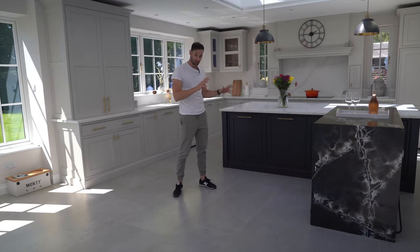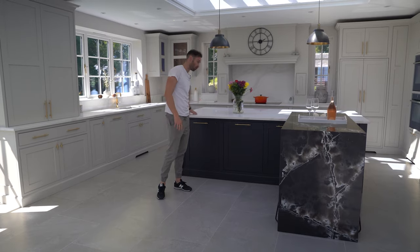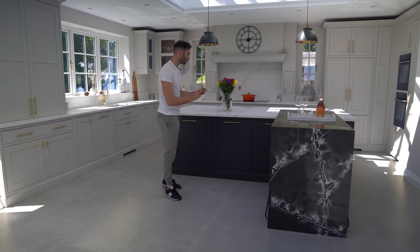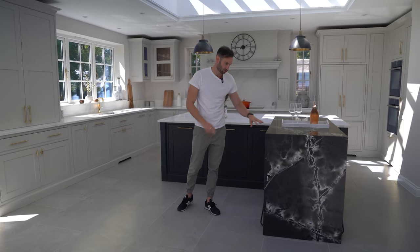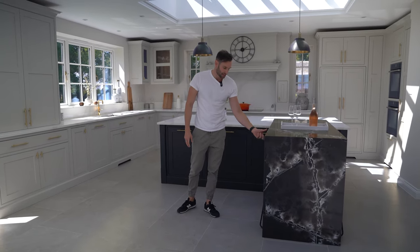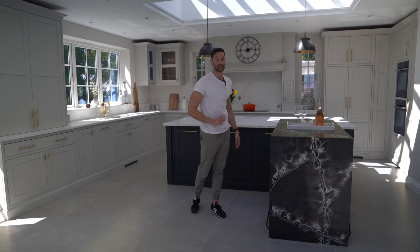So you're going to notice there's two different worktops on this island. We've got this lovely 30 centimeter Calacatta gold quartz top, which has this lovely gold veining in it, but a creamy white base. And then we've got something a bit different, a stark contrast, and this is compact ice black. It's been built up to 50 mil and it's got a downstand down to the floor.